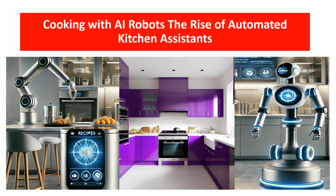Absolutely. AI-powered kitchen tools can generate meal plans based on dietary restrictions, ingredient availability, and nutrition goals, helping you save time and reduce food waste.